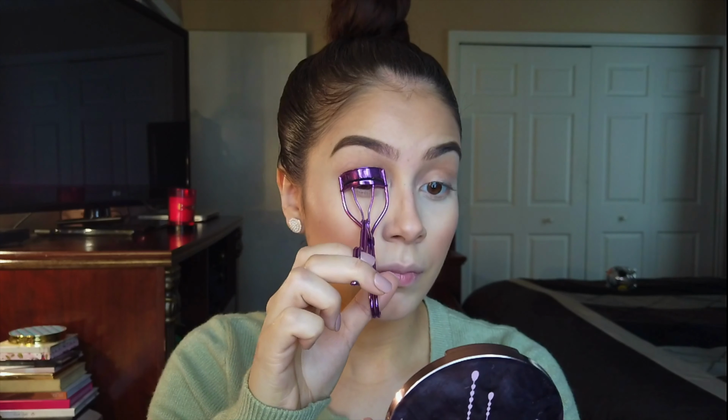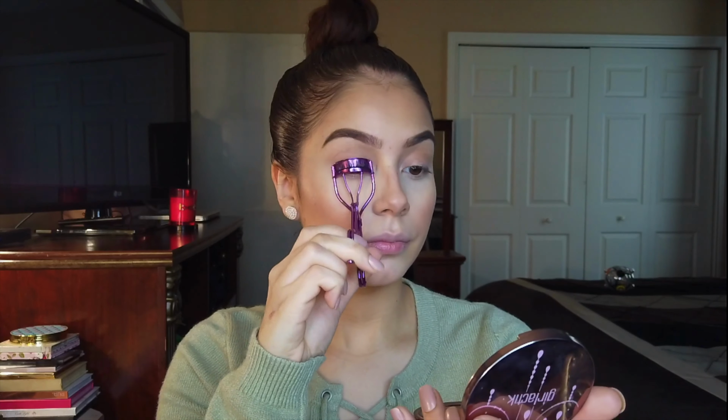So now I'm going to move on to my lashes. Now this part is optional. If you're more of a mascara, natural eyelash kind of girl, you go ahead and do that. If you want to glam it up a little bit and add some eyelashes, then you go ahead and do that too. I feel like I'm just going to go with a more natural look. So I'm going to just curl my lashes. Okay, so after curling your lashes, go in with your mascara. My mascara is the Too Faced Better Than Sex.